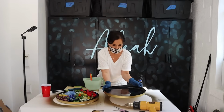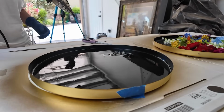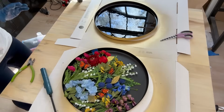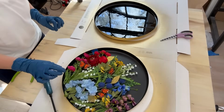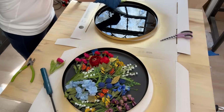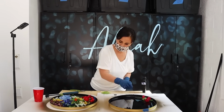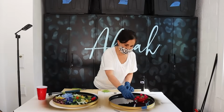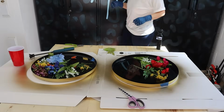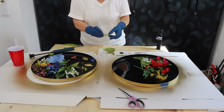And I see some air bubbles, and that's what the heat gun is for. Okay, we're gonna carefully transfer this over. So I probably should have separated this sooner. I actually don't know how much working time I have. I should probably hurry. Okay.